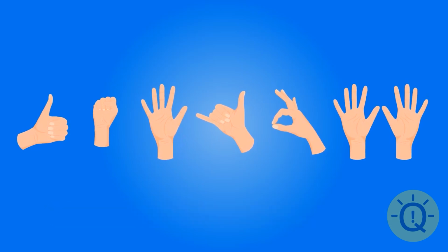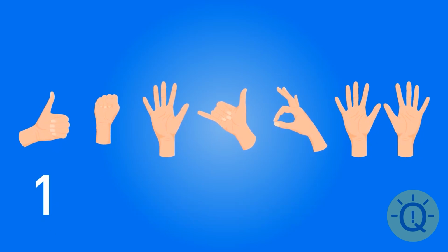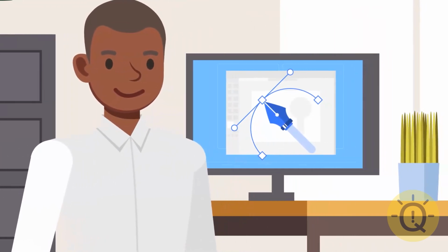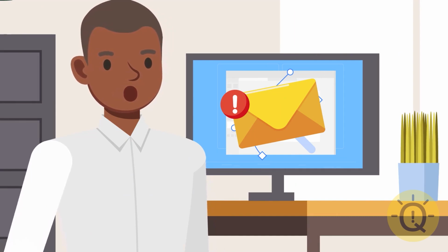The number of fingers implies the right digit in the password. So Matt should enter 1, 0, 5, 2, 3, 1, and 0. Matt is an illustrator. His boss sends some files and asks him to separate the images and add some colors. Unfortunately, all the layers are merged. Can you spot 6 different objects in this picture?